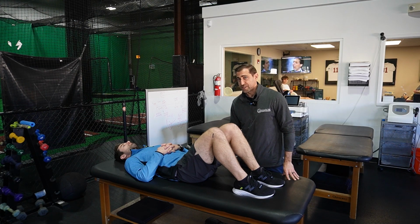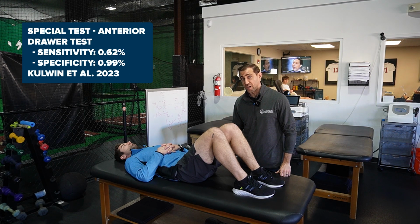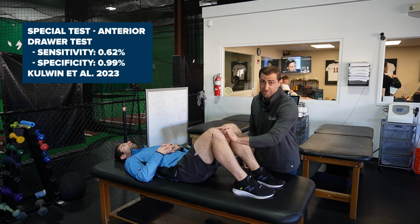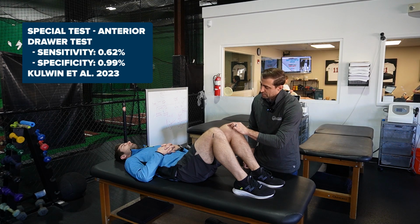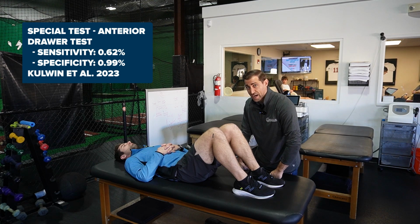Anterior drawer test. Now to do this appropriately and get a good reading, we have to check the integrity of the PCL first. We're looking for a posterior sag sign. So what we do is we palpate the distal femur on the uninvolved side, go down until you get to the joint line and cross over and feel the tibia. And we do the same exact thing on the involved side, find the distal femur, going down, cross the joint line, feel for the tibia. You should feel the same side to side, right?